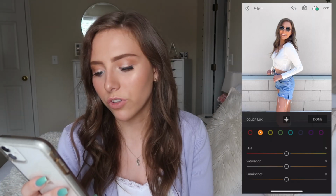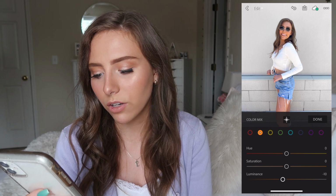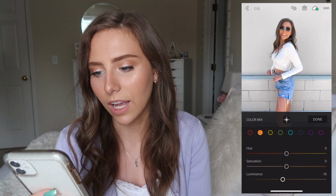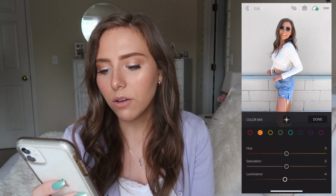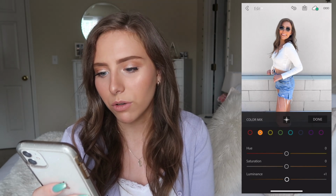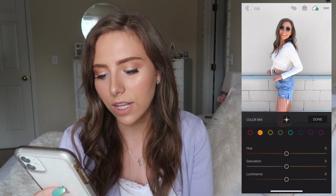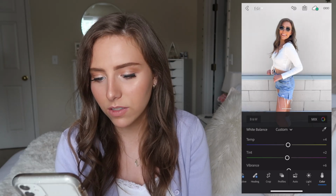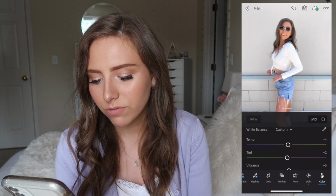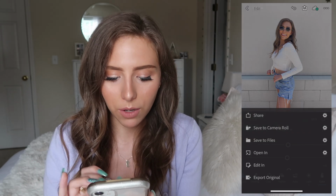If you go to orange and turn the luminance down a little bit, it will make you look a little tanner. So I'll just show you a little bit so you can tell. I don't always do this, but sometimes you want to make yourself look a little tanner. That's a little trick. I really don't think I need to do too much with colors. So that's all I'm going to do in Lightroom. It looked kind of dull before, and now it looks so much brighter.